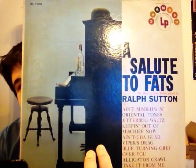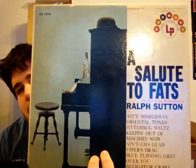This next one I picked up at a thrift store about a month back, and this is Ralph Sutton, A Salute to Fats. It's the music of Fats Waller, played by Ralph Sutton. And this is actually a pretty rare record. I just picked it up because I saw Fats Waller, and I was like, oh yeah. Fats Waller was a piano player. Ralph Sutton was a stride piano player, and really phenomenal.